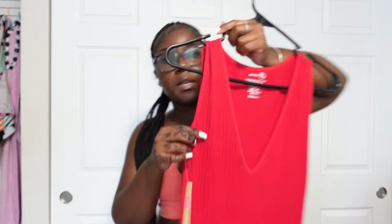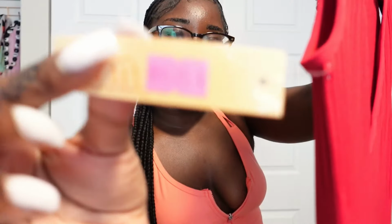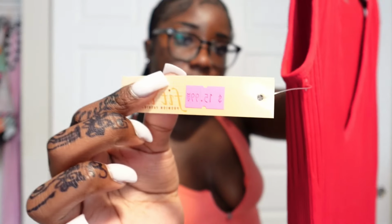And then this is from the beauty supply. It's just this bodysuit. It's a deep V and it's sleeveless. And yeah, it's really cute. It fits me really nice. And it was $15.99. I don't know if you can see, but yeah, $15.99. Nothing too crazy. It was one size.